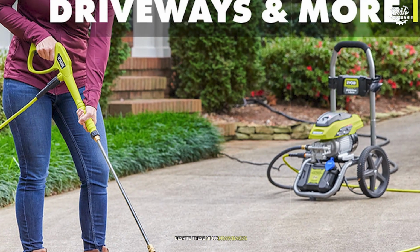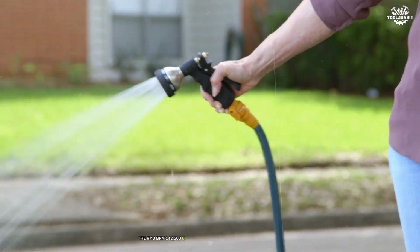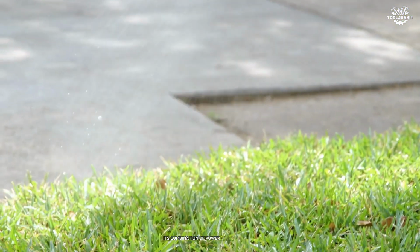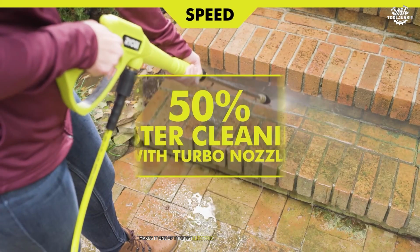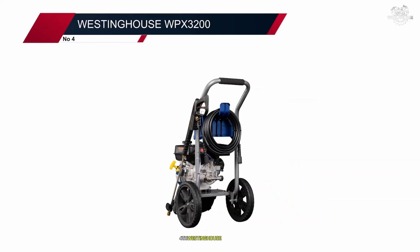Despite these minor drawbacks, the Ryobi RY142,500C offers excellent value for its price point. Its combination of power, quiet operation, and user-friendly features makes it one of the best electric pressure washers in its class. 4. Westinghouse WPX 3200.